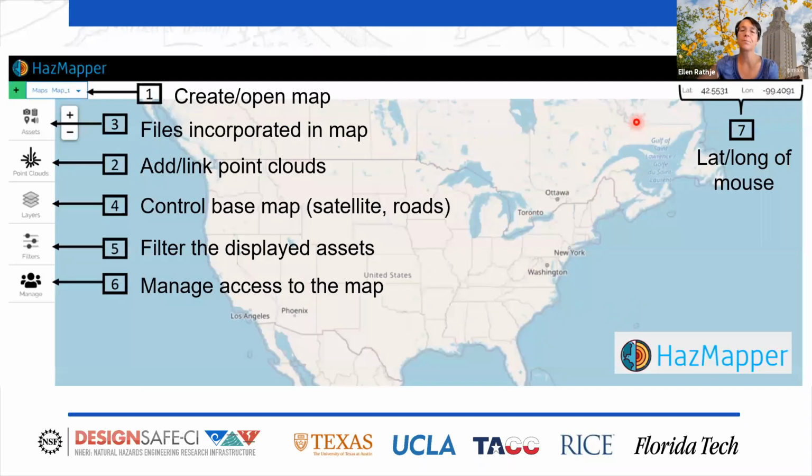So again, in some ways this has similar capabilities as Google Maps, in terms of adding base maps, but it does things that others can't do. You can have point clouds where you can say, this is where the point cloud is, I want to go look at the point cloud. And there's various files from the data depot that you can incorporate.